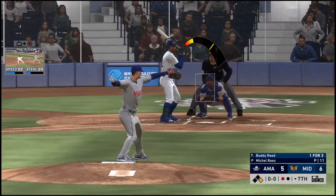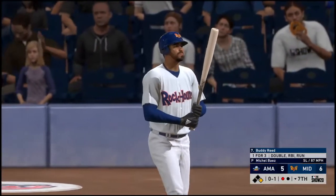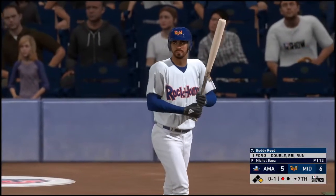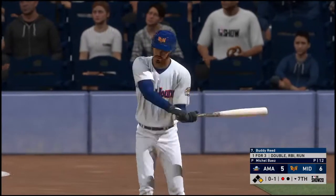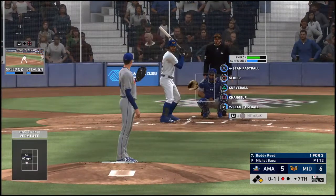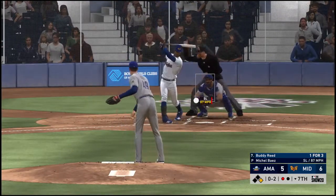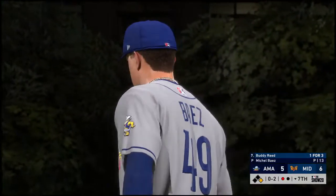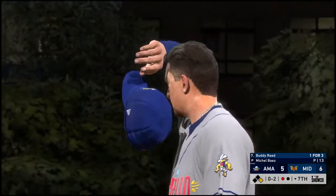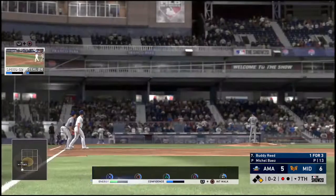To the plate now, Buddy Reed. This will take a look at a slider here that finds the zone for strike 1. He's working on a 1 for 3 thus far. Well out in front of the breaking ball there for a strike. That front door slider is a devastating pitch. By the time you realize it's in the zone, it's too late, and you can't even put a good swing on it.